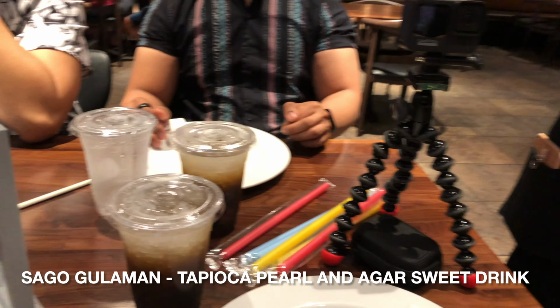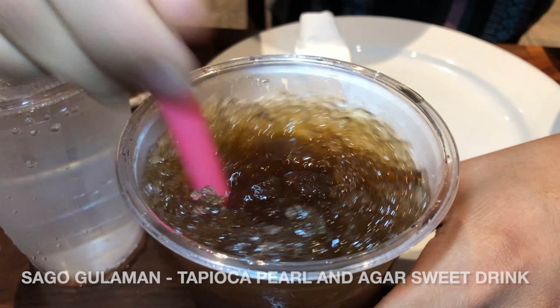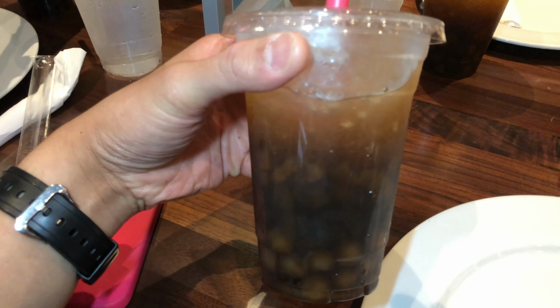So after that first part of eating, let's have some sogogulaman or tapioca pearl and agar sweet drink. This tastes like sugar or molasses, and it's like a sweet milk tea without the milk. But you can also add milk if you want.